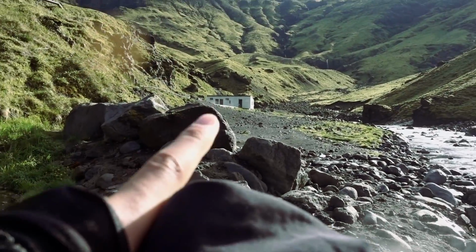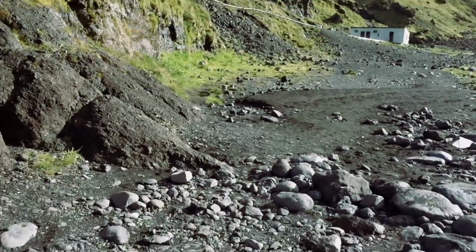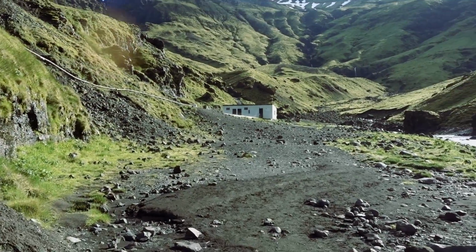The first really sunny day in quite some time. We are already not that cold outside. It's cold, it's not that cold. I think we found it. Oh man, that is gorgeous.